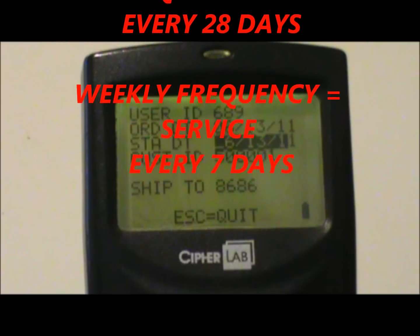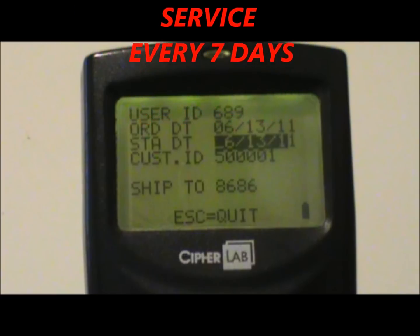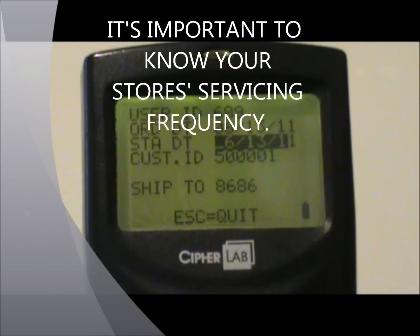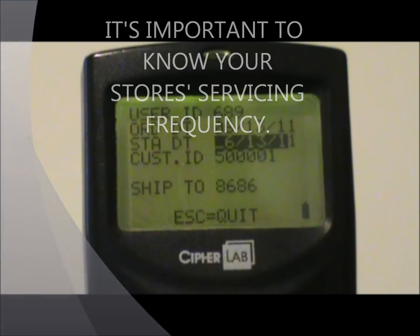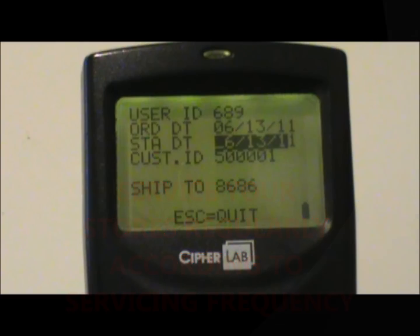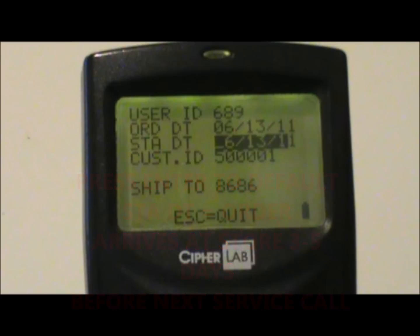A note, there are special delivery date circumstances with weekly stores, so be sure to discuss with your senior merchandiser. Ongoing, be sure you know the scheduled servicing frequency for all your stores. You can get that information from your senior merchandiser or chain sales support. It is crucial that you service stores regularly according to their servicing frequency. So again, pressing Enter to the default STA date tells the Cipher you want the order to arrive 3 to 5 days before your next scheduled service call.